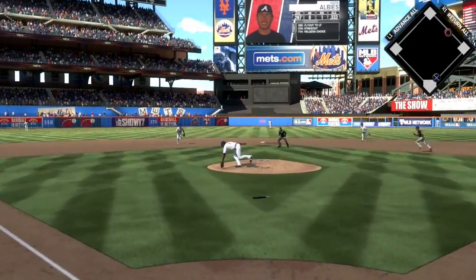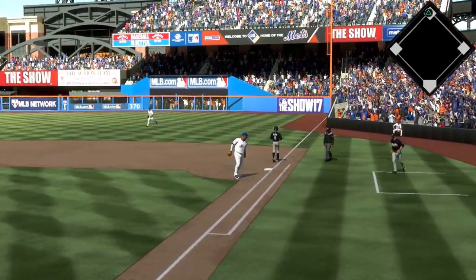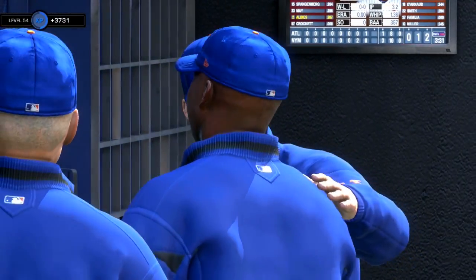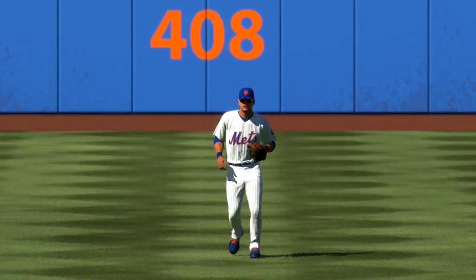It is still 3-0 as we move on to the top of the ninth, where Familia comes on, gets Albies to ground out with a broken bat, and that is the save. Familia closes the door for the Mets. 3-0 win as they shut out the Braves. Mets improved to 7-8 on the season, and the Braves drop to 8-7.